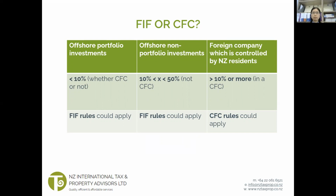Where the New Zealand resident holds an interest of less than 10%, whether or not it is a controlled foreign company, then the Foreign Investment Fund rules could apply. Where the New Zealand resident holds an interest of between 10% to 50% and it's not a controlled foreign company, then the Foreign Investment Fund rules could apply. And lastly, where the New Zealand resident has an interest of 10% or more in a controlled foreign company, then the controlled foreign company rules could apply.